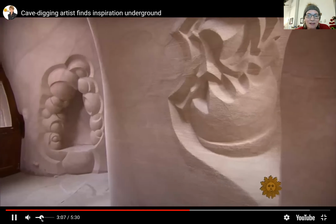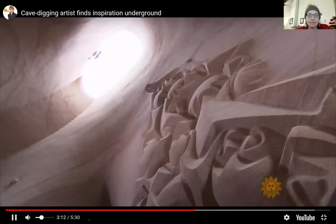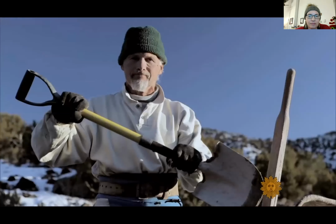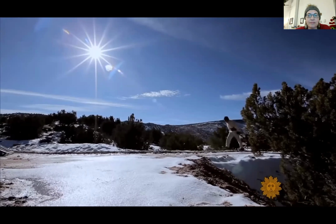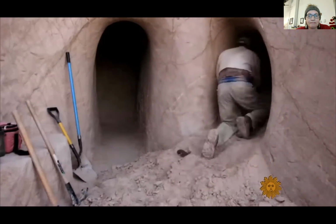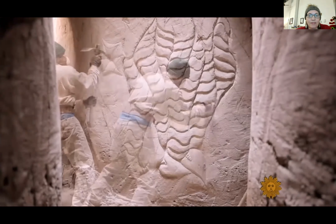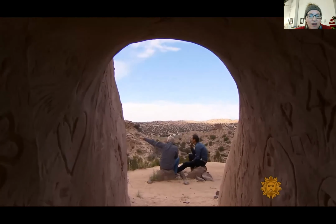Amazingly, Rob Paulette's designs have been largely unnoticed until recently, that is. I use only hand tools, shovels, mattocks, scrapers. A documentary filmmaker heard of the caves and spent 3 years following Paulette as he dug. The result was Cave Digger, a film so unique it was nominated for an Academy Award. And I didn't hear of it. I don't know about you guys, but I didn't. Suddenly, Rob Paulette was a caveman with a following.